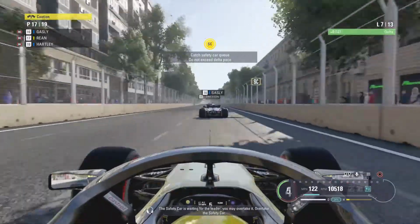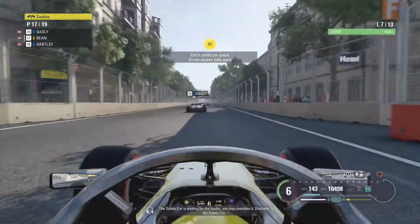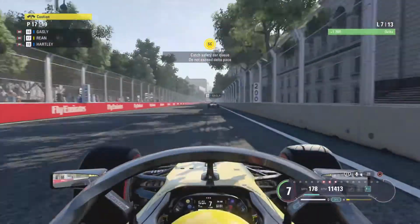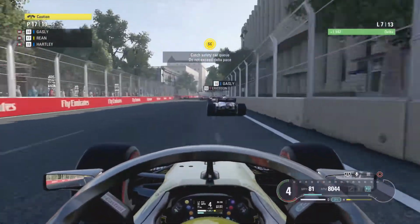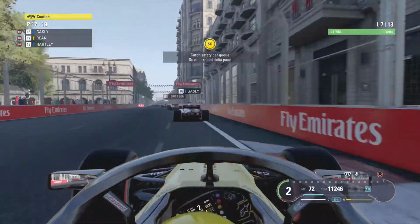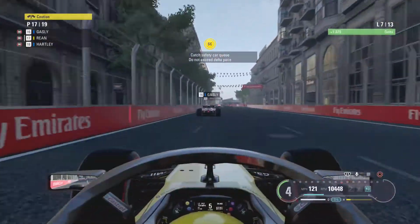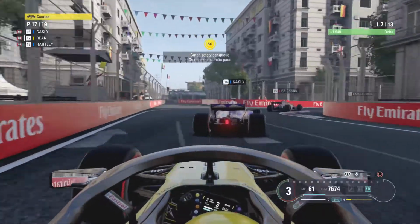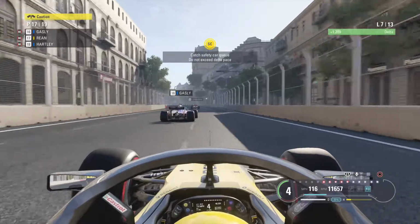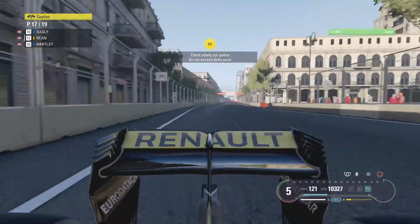The safety car is waiting for the leader. You may overtake it. Oh, so there's a full-on safety car here. I told you we were gonna get one. So it's a full-on safety car waiting for the leader. I thought the leader was gonna catch up, but obviously not.